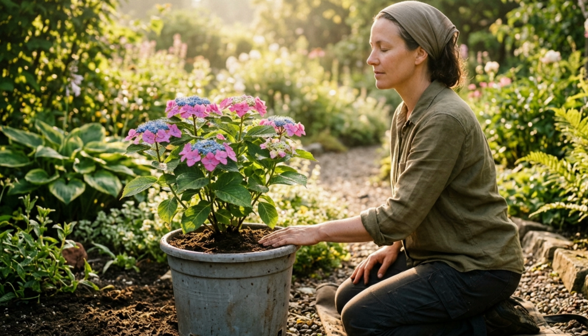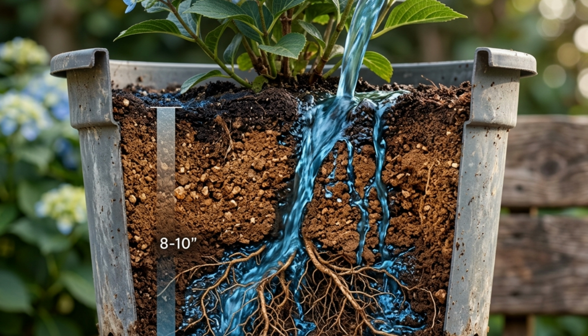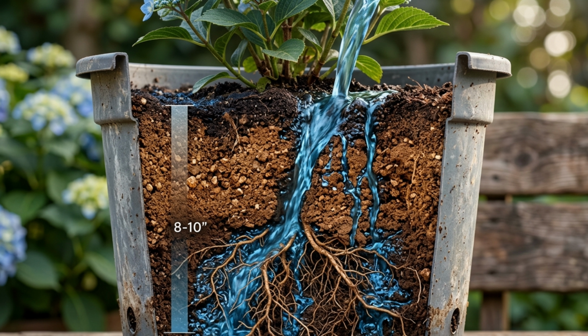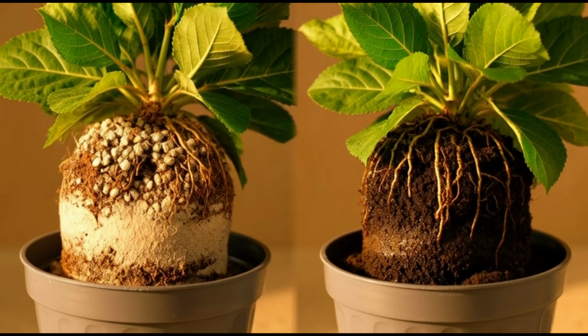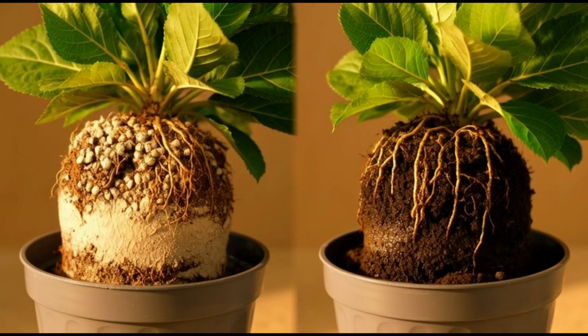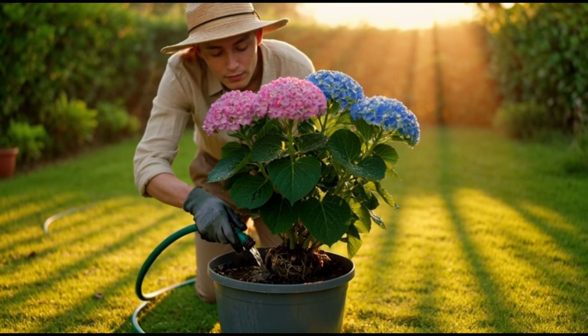And I cannot stress this enough, established hydrangeas, plants that have been in the ground more than 2 years, often do not need feeding at all. Rich mulch, healthy soil, correct placement. That is frequently enough. Restraint here is not neglect. Restraint is understanding what the plant is actually asking for.